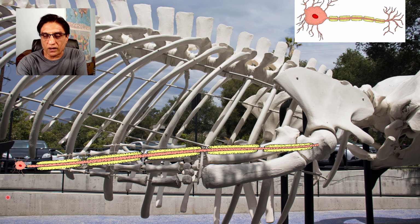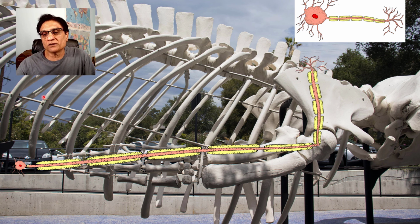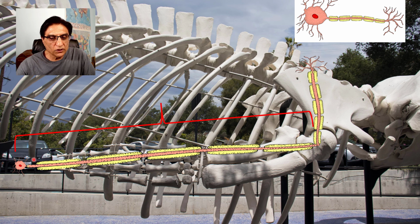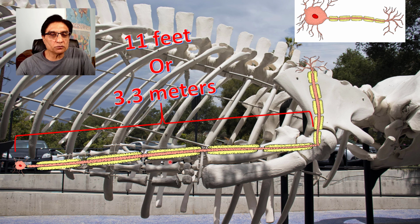The axon is going to bend from this area, and at the end of that axon, you will have the dendrites again. And those dendrites are going to transmit all these impulses to the spinal cord. And I'm assuming the spinal cord is inside this backbone. And I measured this area. So the area of the whole flipper, when you look at this, came out to be 11 feet or 3.3 meters long. So this area was 11 feet long or 3.3 meters long.